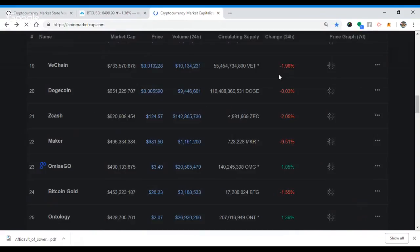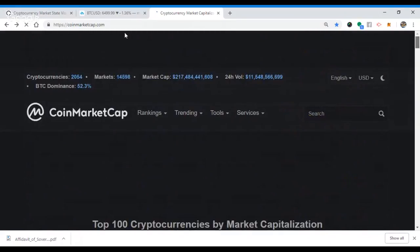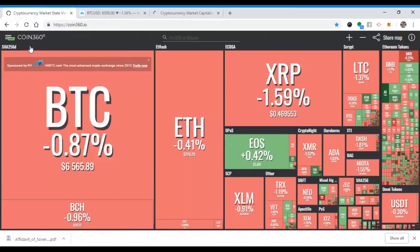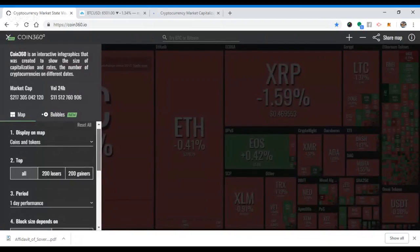Now, if we want to really see who's up in the market, there are one of two ways we can do that. Let me come over here because I do want to show you how to utilize Coin 360. When you look at Coin 360, it gives you a bunch of different categories, a nice filter. You can look at coins and tokens, only coins, or only tokens. You can look at all of them.